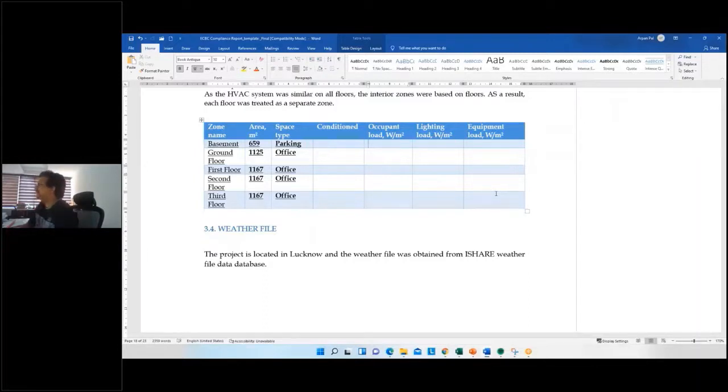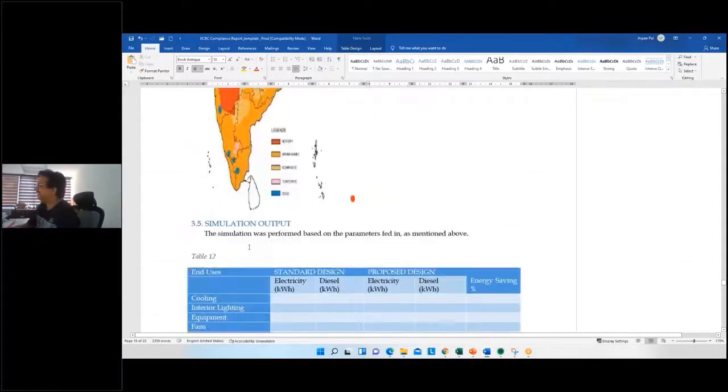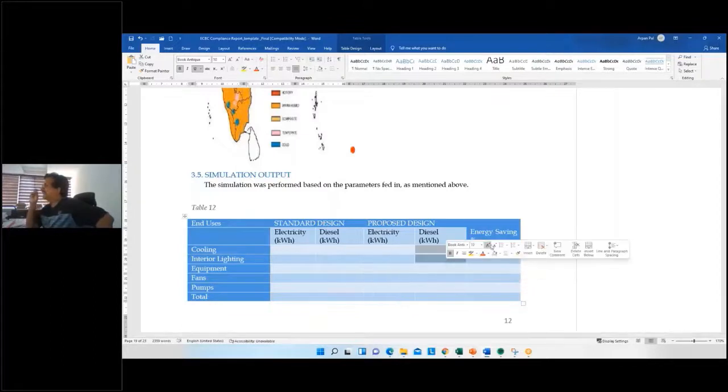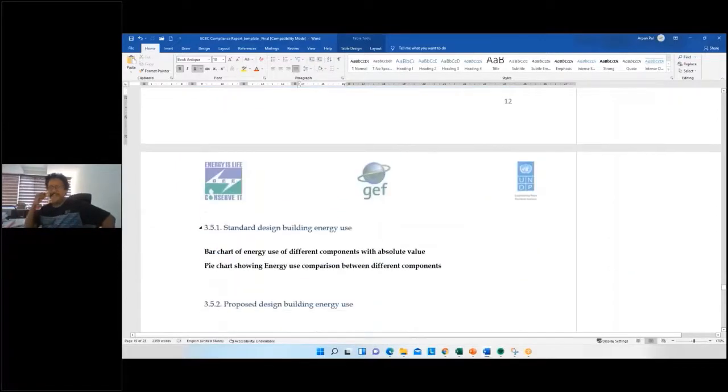If you want to do it in detail, you can do it that way. Then you can add the simulation output file, and this is the result table, so that you can say electrical energy this much, diesel energy this much, and this is your energy savings. The energy savings is established on the year total.